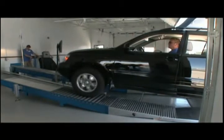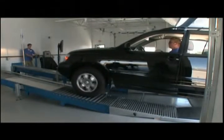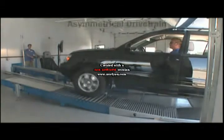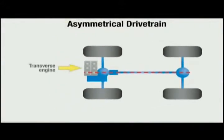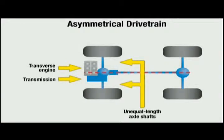But did you also notice what the front end was doing? It was moving side to side. That signals to us that there is evidence of torque steer. This is caused by an asymmetrical drivetrain layout. The engine is mounted transversely with a heavy transmission on the driver's side and unequal length axle shafts to the front wheels, a long axle to the right and a shorter axle to the left.